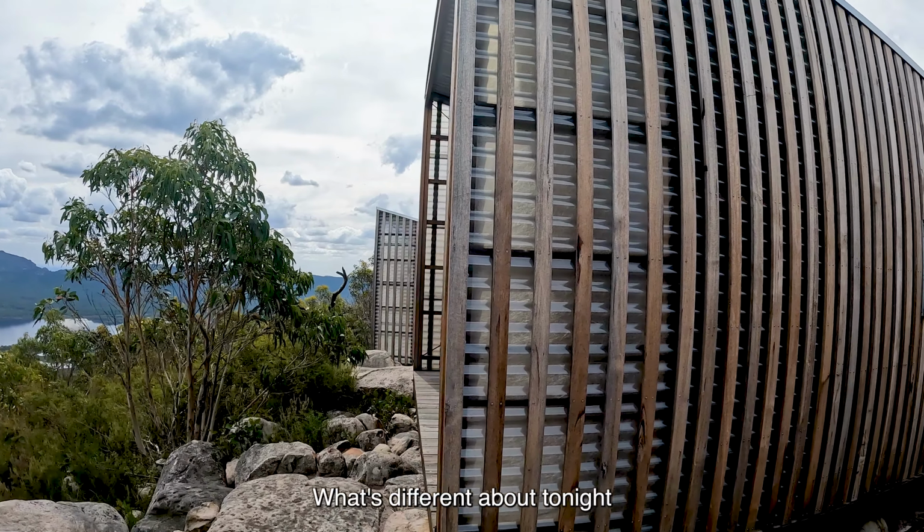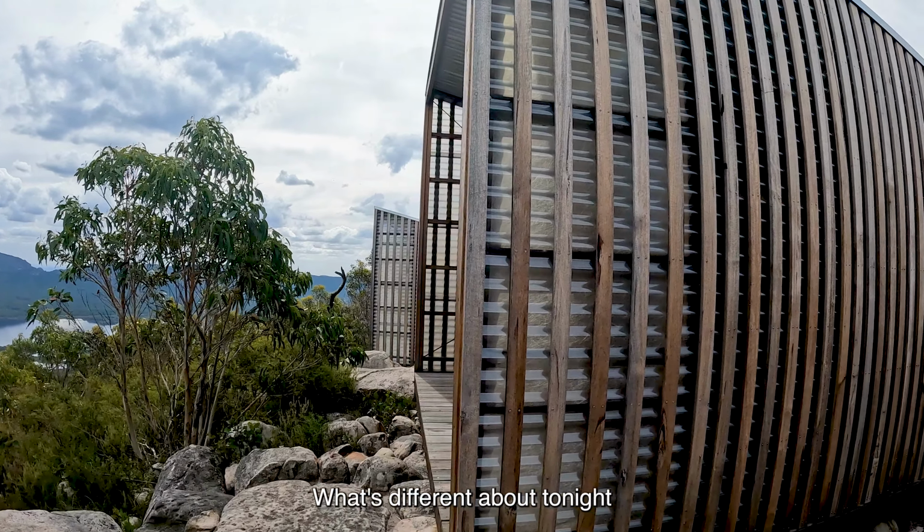What's different about tonight is that I get to sleep in one of the Parks Vic owned huts. It's a pretty basic hiker hut. This is not a luxury lodge at all, and it sleeps 4 people.